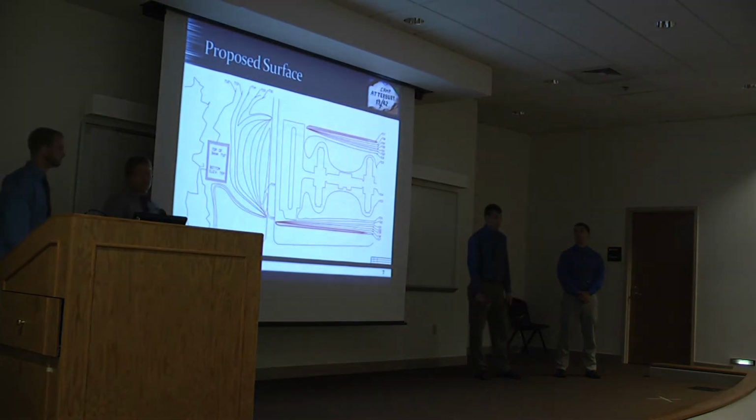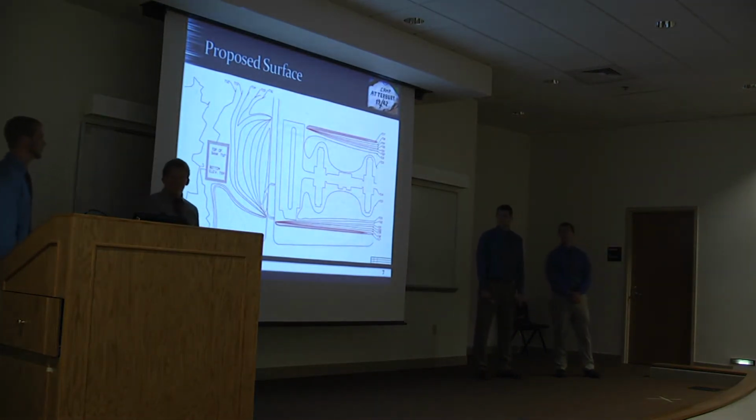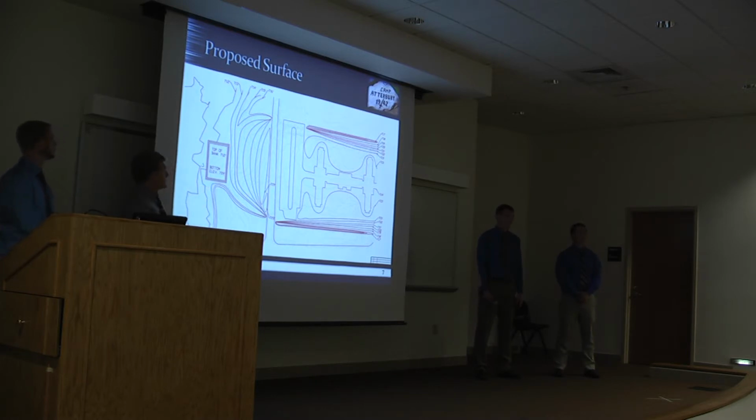This is a topographic map of the proposed surface. It was designed so that the site would drain into the north channel seen at the top, or the south channel seen at the bottom, and then collect into the west detention basin.